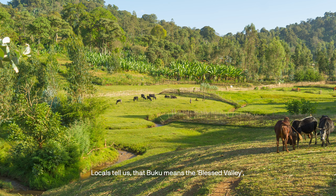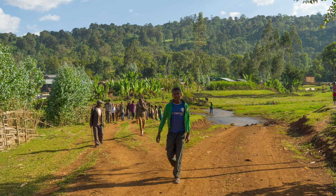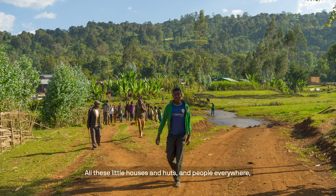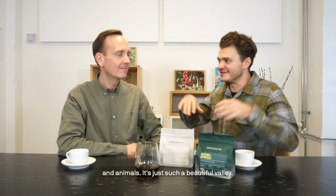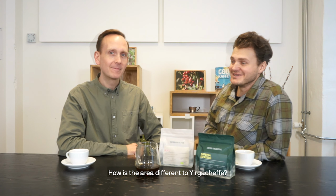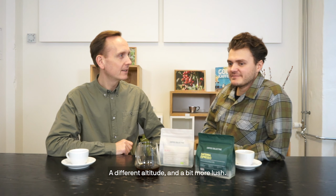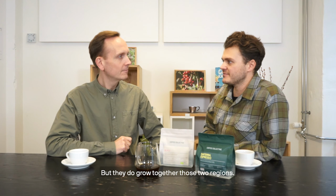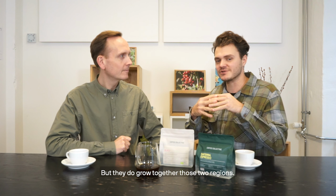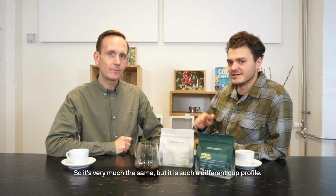Buku, they tell us that it's called the Blessed Valley. And when you get there, it's crazy. It's so beautiful. You have all these little houses and huts and people everywhere and animals. And it's just this beautiful valley. It looks like something out of a movie. How's the area different to Jägertjefe? It's a bit different altitude, a bit more green and lush, I would say. So more wild forest compared to Jägertjefe. But they do grow together, those two regions, right up next to each other. So it is very much the same, but it's such a different cup profile.